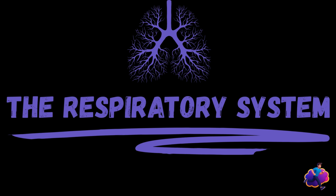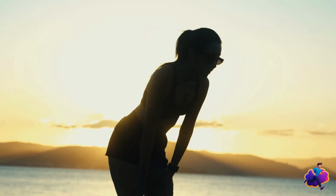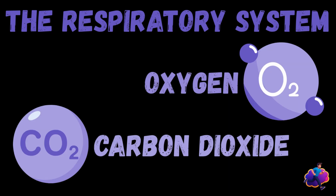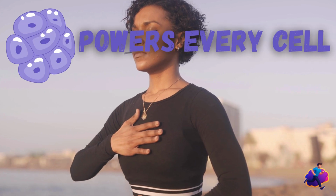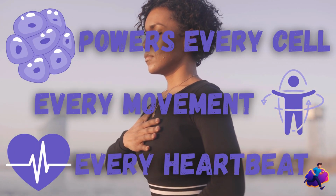Okay, let's explore another of our body's most essential systems, the respiratory system. When we talk about performance, endurance and recovery, this is the system that fuels everything. It's the pathway that delivers oxygen to our muscles and removes carbon dioxide, a waste product, from the body. Every breath we take powers every cell, every movement, every heartbeat. So let's break down how it works.